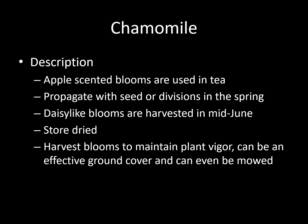And you harvest those flowers in mid-June, and you'll dry those and you'll store those, and then you can make teas with it. And also by harvesting those flowers, you'll maintain the vigor of your plant by not allowing it to go to seed, and that way you'll get a larger plant for next year. It does have kind of a ground cover effect once it's established.